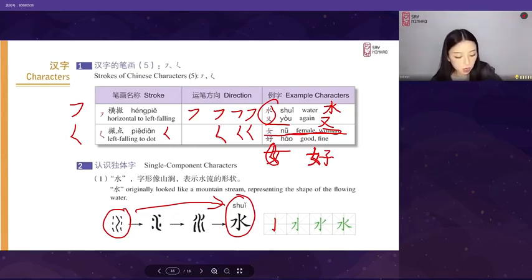First, a vertical hook, and then a horizontal to left falling, and then a left falling, and then a right falling. Try to write it again. It is a vertical hook, horizontal, left falling, right falling. This is shui, it means water.